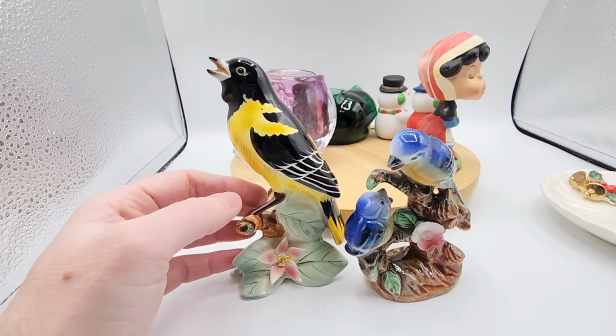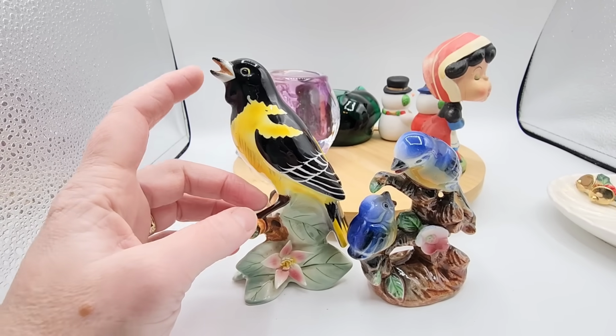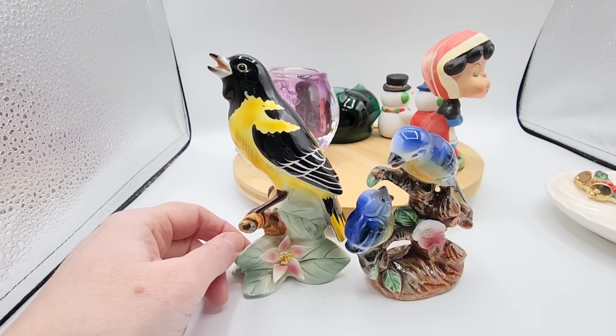There is a hashtag, you can think of it as a hashtag called "It Has a Bird on It," and I like using that. So I think I will list those birds over on knickknacks.